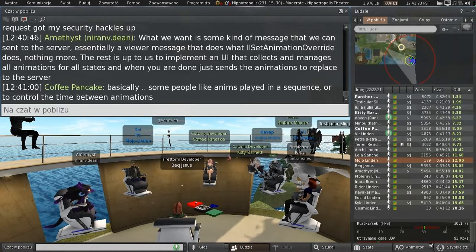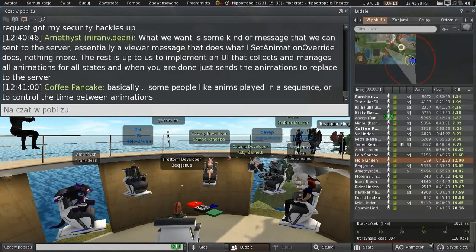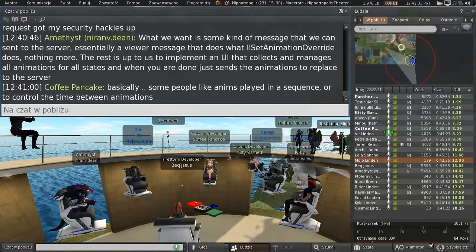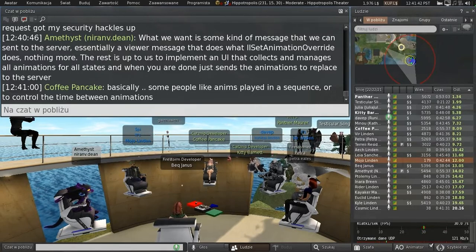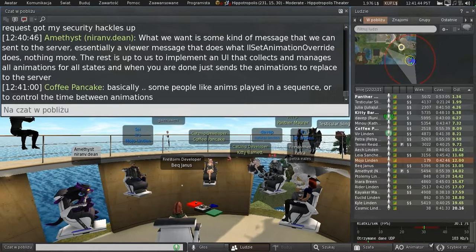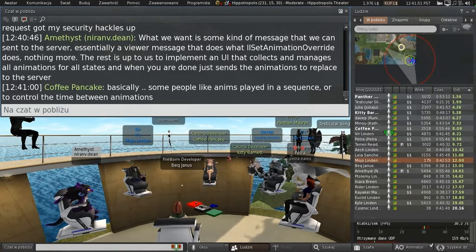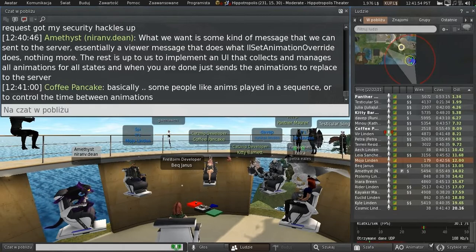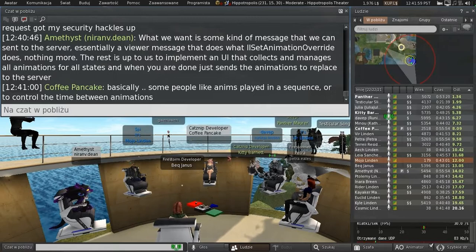Yeah, it does. It does? I mean, there's multiple calls to it, but it gives you a list. You can use that to set a list of animations to play based on your avatar's state. I mean, does it let you set 3 different standing animations? No, that would be an extra feature.